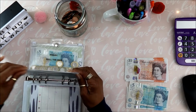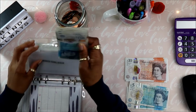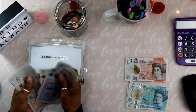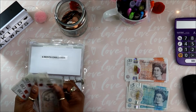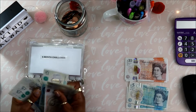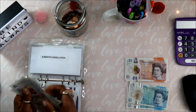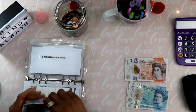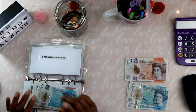And now the 6 month challenge. Let's see what I have from the beginning of April. 20, 40, 60, 70, 80, 90, 100. 10, 20, 30, 40, 50, 60, 65, 70, 75, 80, 85, 90, 95. So that's £195 in the 6 month challenge, and I'm going to put £45 in.